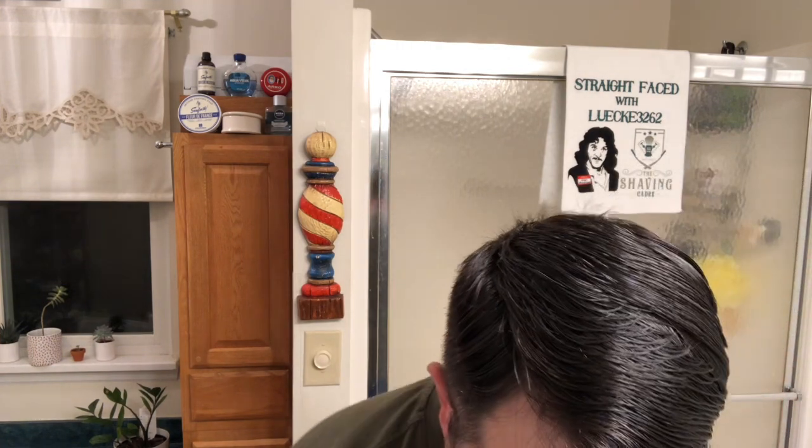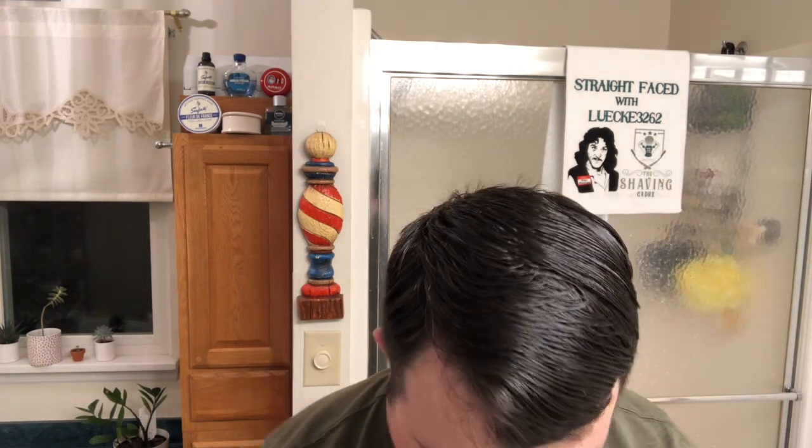The brush this evening is an Art of Shaving Badger brush. Not overly fond of this brush, just kind of pretty simple, but it does need to get its paces in from here and there.